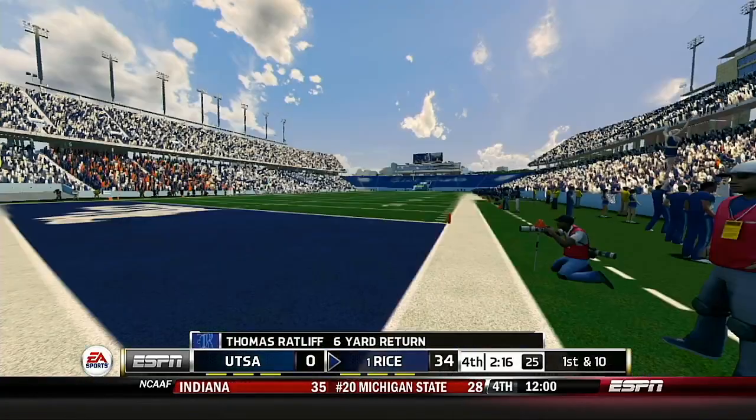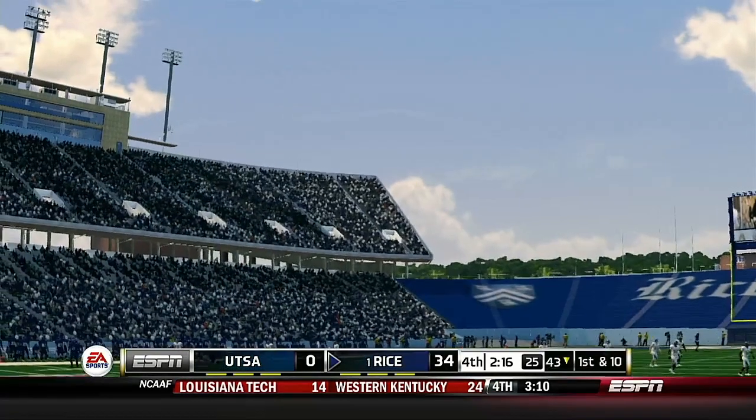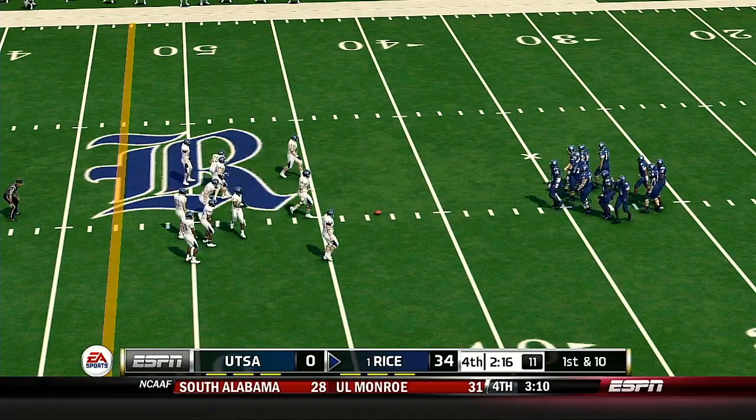And down he goes at the 43. The Owls just put on a clinic in this football game. Yeah, you can say that again, Brad. In every phase, the defense has been outstanding. The special teams have been solid. And how about this offense and the way they've executed? It's allowed them to build up a very big lead.